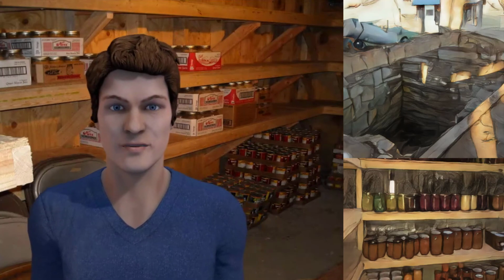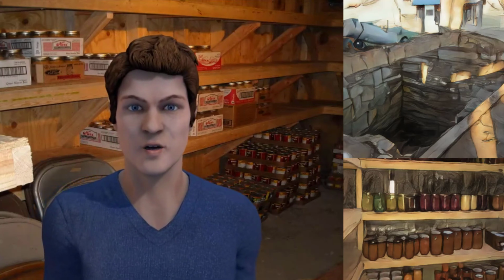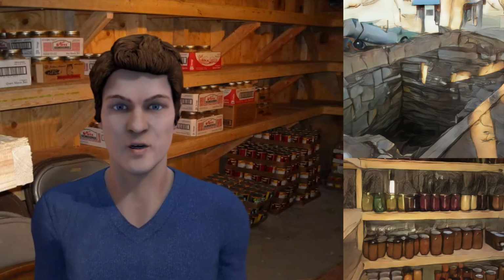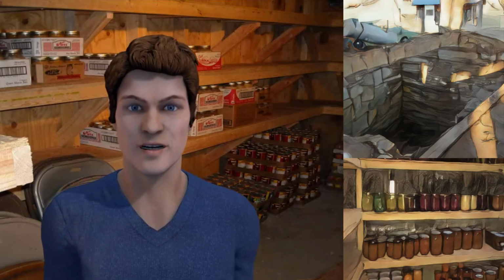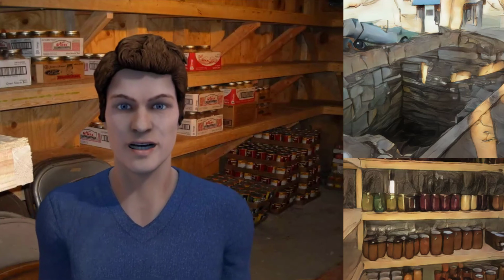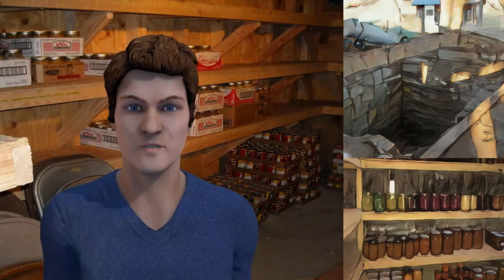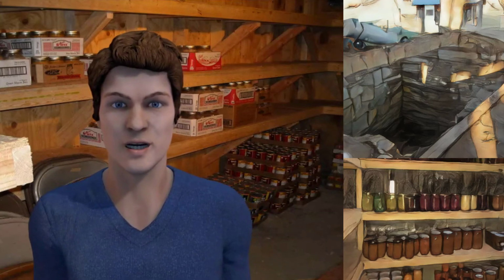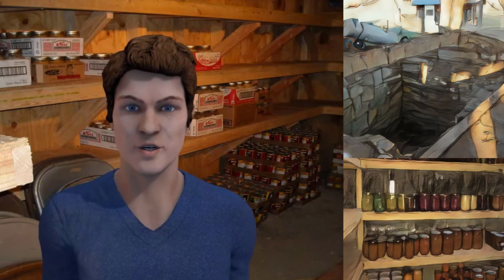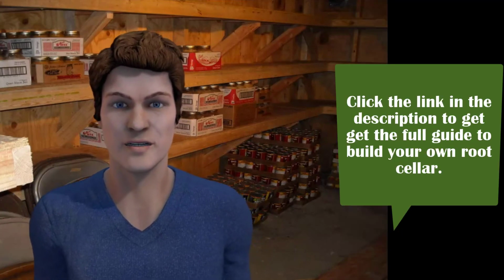So here it is. This is one root cellar you can afford. This is one you can do all by yourself. And you can build it in your spare time. If you have a garden and want to store the produce for year-round use, you know you need a root cellar. If you have a family that needs the security of an assured food supply and a safe shelter in time of emergency, you know you should build one. All you have to do is start.